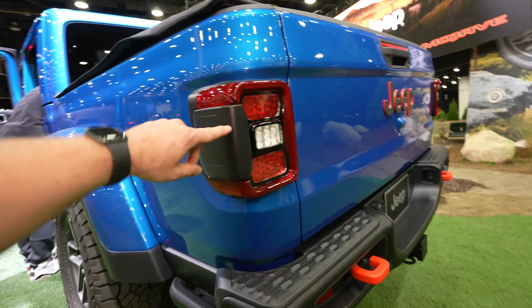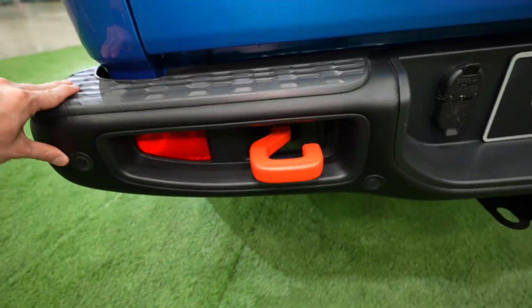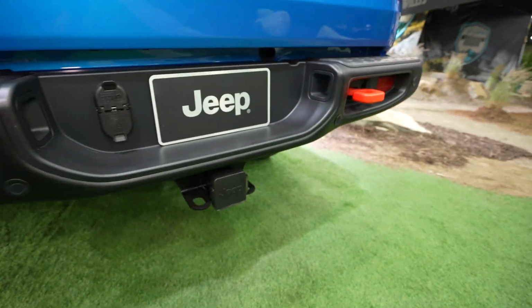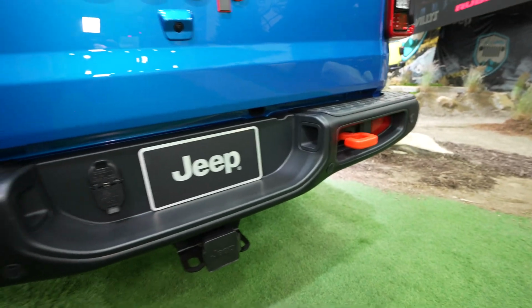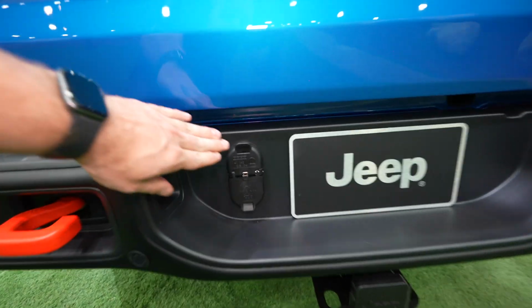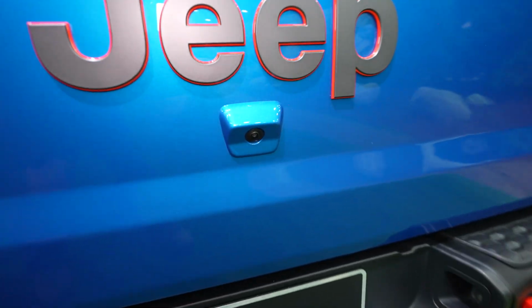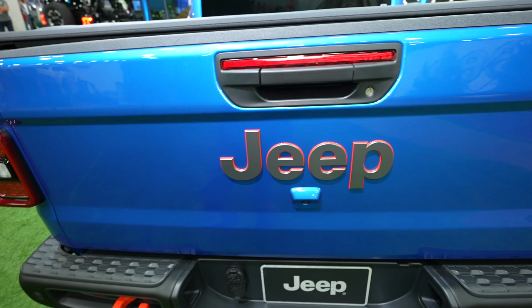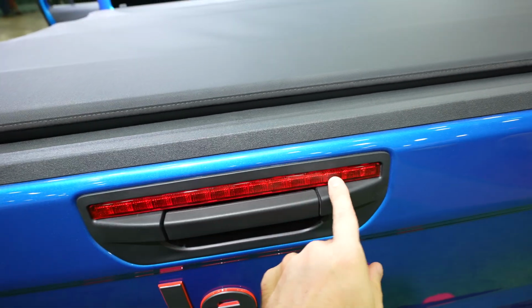Full LED taillights with blind spot monitor located right here. Parking sensors are going to be located in the middle and lower portion of the bumper on this guy. You're going to get 2 powder-coated orange tow recovery hooks on both driver and passenger side. 4-pin and 7-pin connectors right here for the trailer hitch. Backup camera is going to be underneath the Jeep badge. And then because the top does come off of this vehicle, your third brake light is going to be right here.